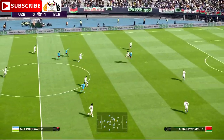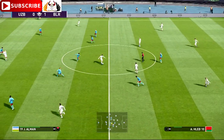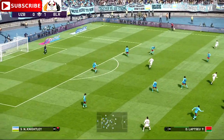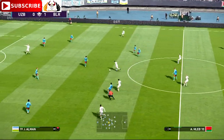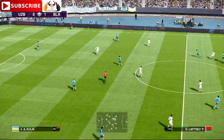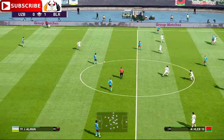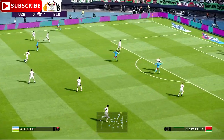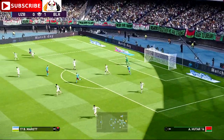Drives it towards the front, cuts it out. Looked promising, but eventually thwarted without doing any harm. Hoists it forward. Forward it goes. It's always going to be the keepers.